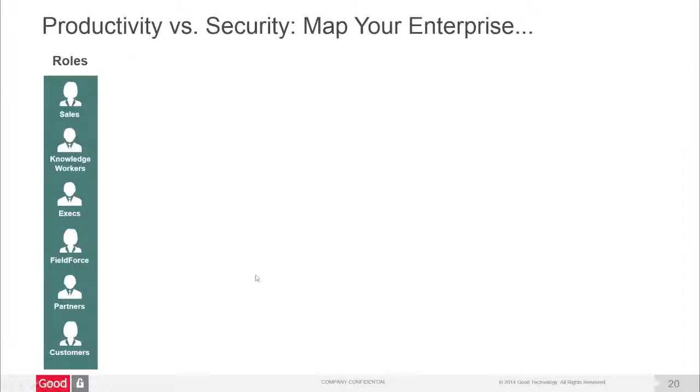Next slide. So when I speak with companies all over the country, all over the world, you get different constituents from IT, from InfoSec, from development, maybe even from the business unit around the table, and you ask them what the mobile strategy is, and there's very rarely a consensus on what their mobile strategy is.